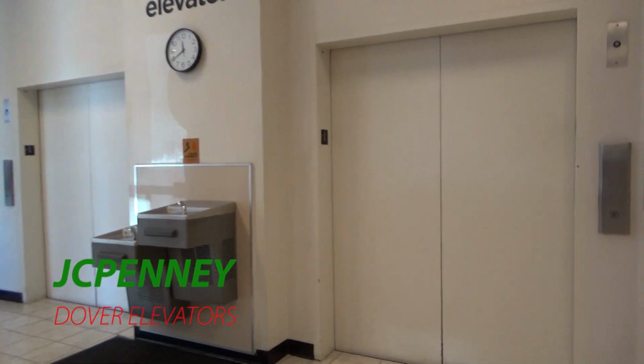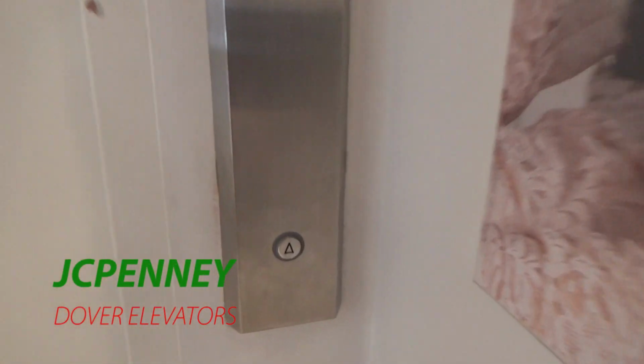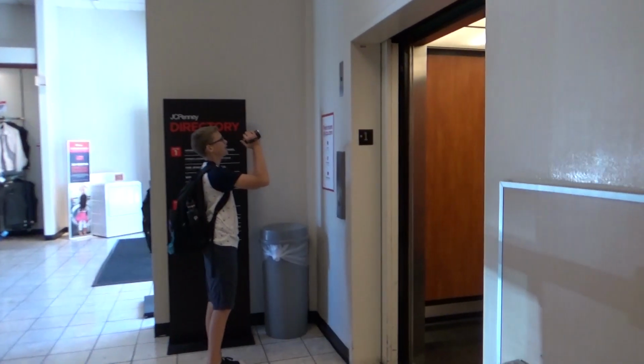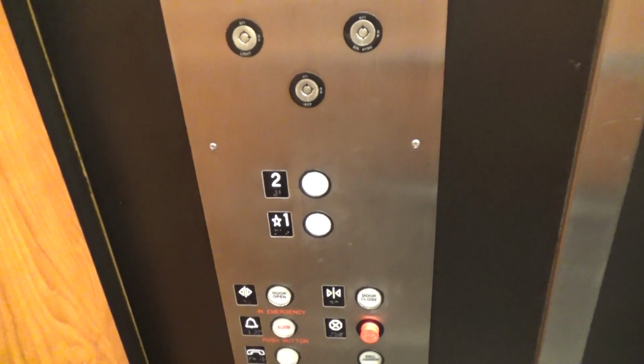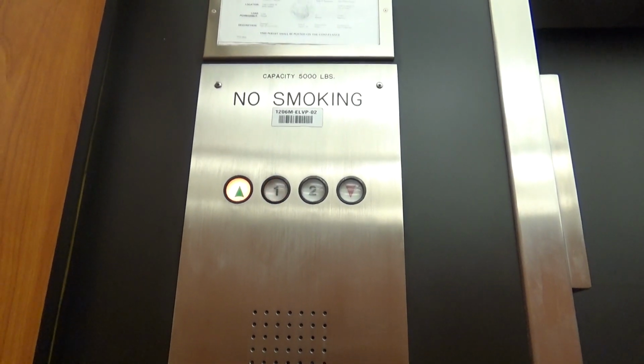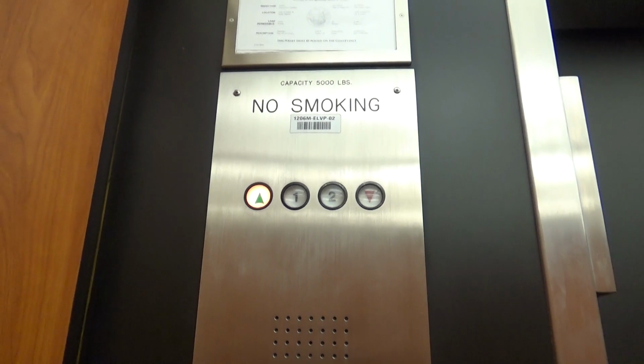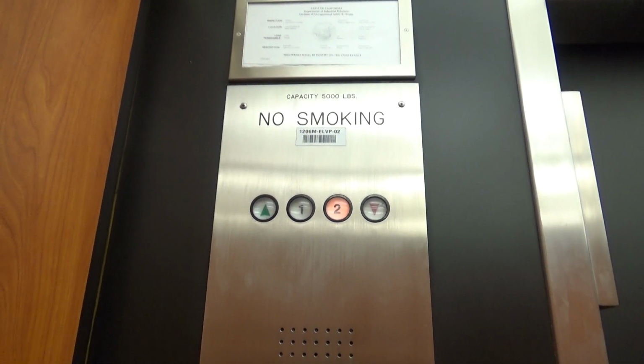These are the elevators here at JCPenney here at Sunrise Mall, Citrus Heights, California. Darn. Oh yeah, these are fat Dovers. This is probably the only Macy's I know of, or JCPenney that I know of, that has two elevators. Motor. This thing hasn't worked in years. Random inch line indicator.